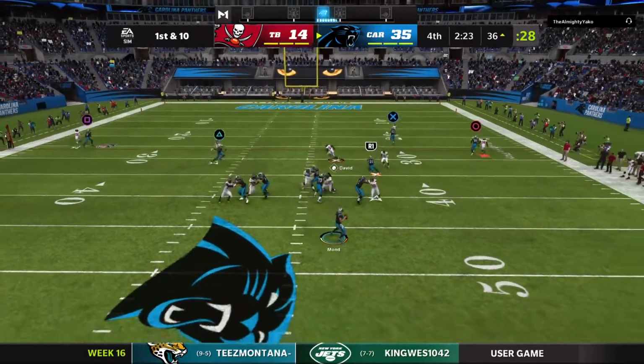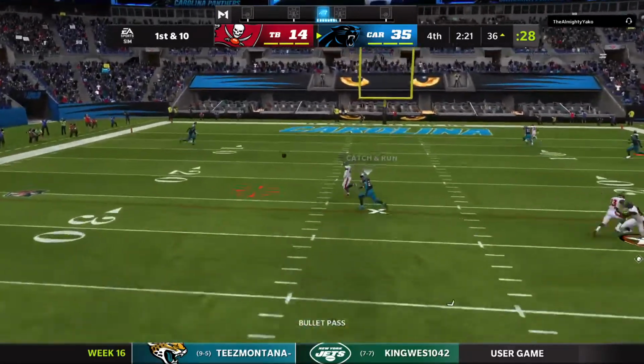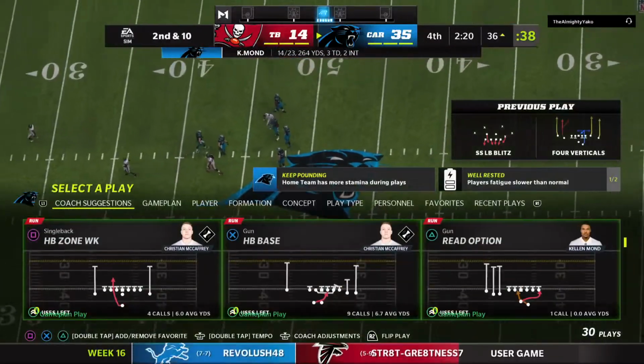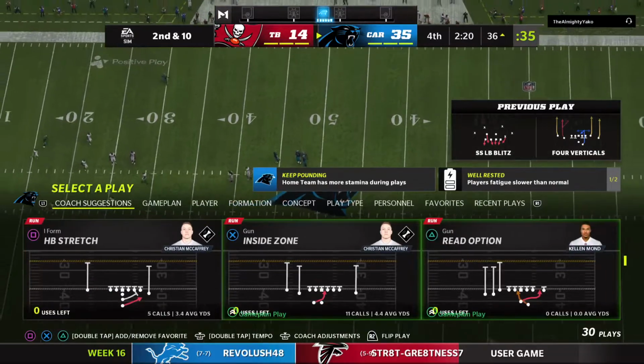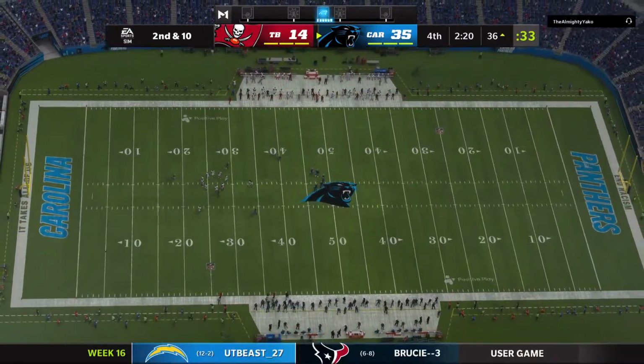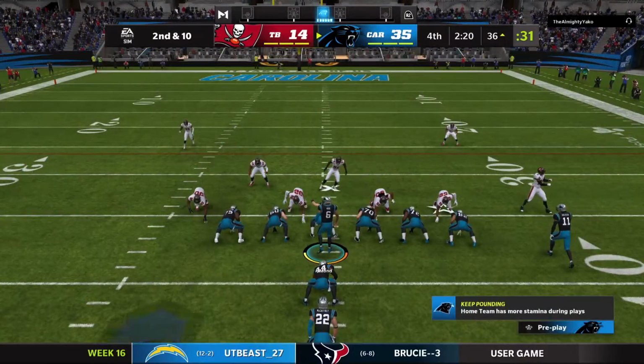From the gun, here's Mond. And he rifles one incomplete. They are certainly not letting up on the pressure in this one, and oftentimes you hear this expression, all gas, no break from defenses. But in this case, it's the offense still throwing the football up big in the fourth quarter.